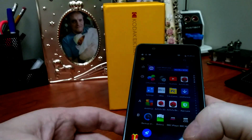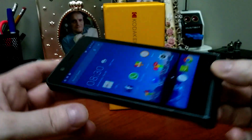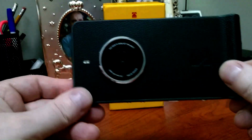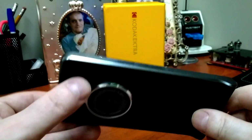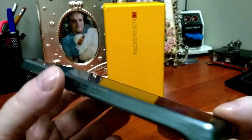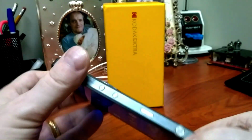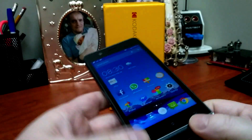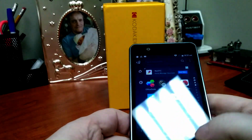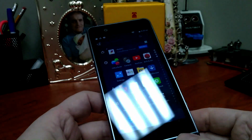The stock launcher I didn't like, so I changed it. But of course, people have their own preferences for which one they want. I've just been trying a couple of different launchers for a change. A change is as good as a rest, as they say. So what else can I tell you about it? Well, look, I'm not going to keep rabbiting on about it.